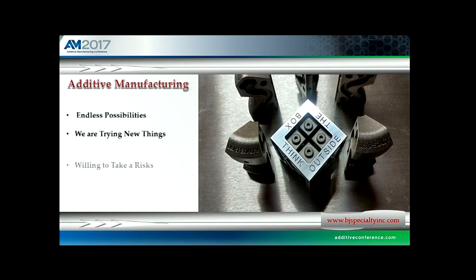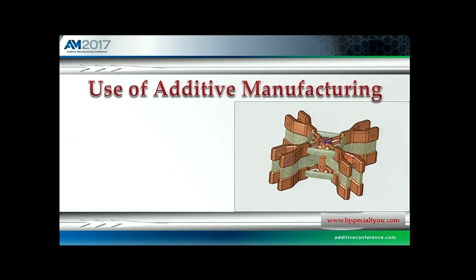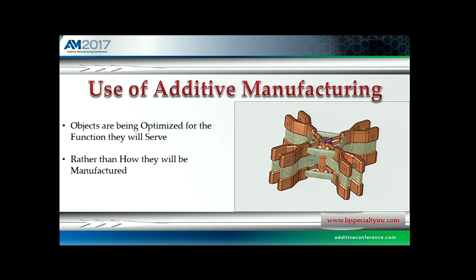This technology allows a designer to think and design totally different. No longer do you have to design based on what you can't do. You now truly have the freedom to think outside the box. With the use of additive manufacturing, for the first time, objects are being optimized for the function they will serve instead of the manufacturing process.